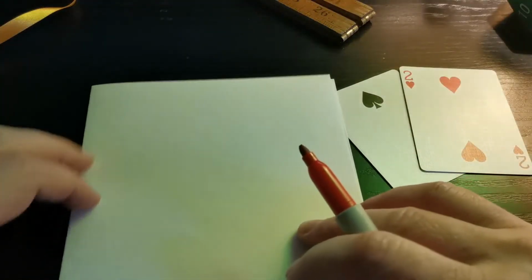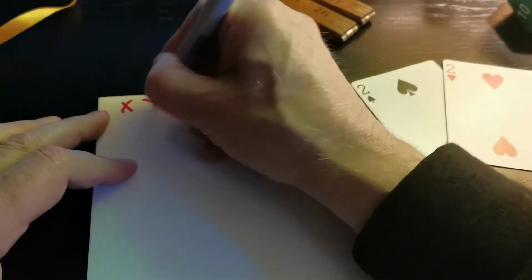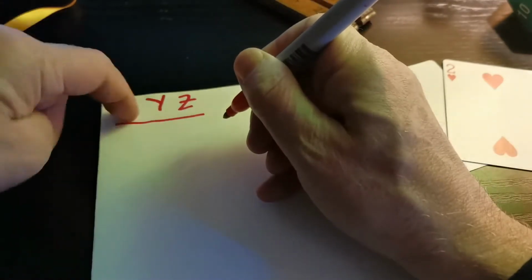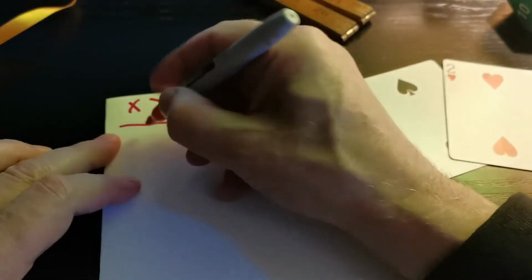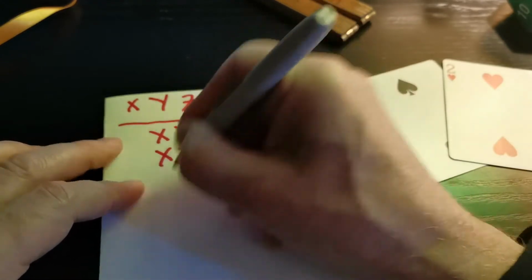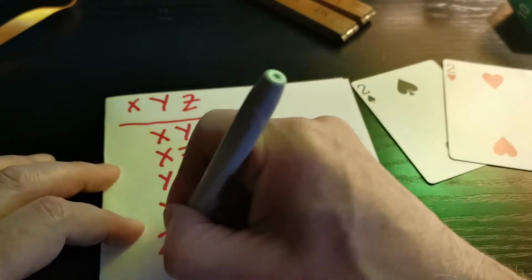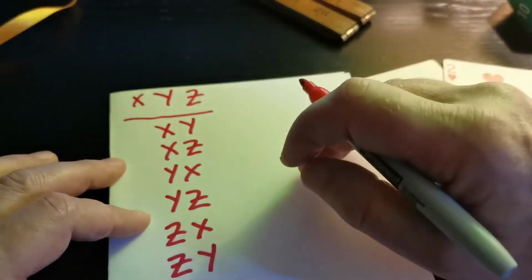In algebra, we don't use different numbers, we're going to use 3 different letters, and I could choose any letters I like, but I'm going to choose X, Y and Z. Okay, so each of those letters represents a different mystery number. Now the first job is we need to make 6 different 2-digit numbers, so we put them together in every combination we can. So there's XY, XZ, YX, YZ, ZX, and the last one will be ZY. So that's our 6 different 2-digit numbers.